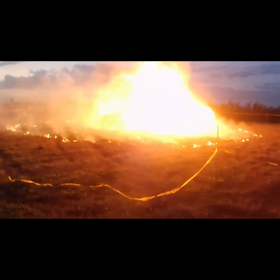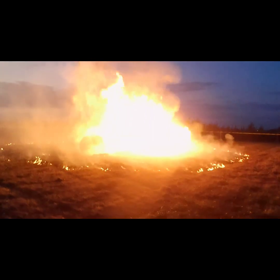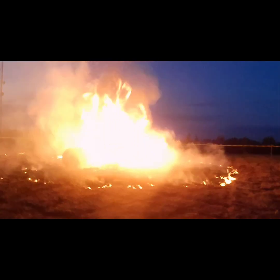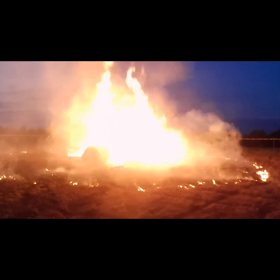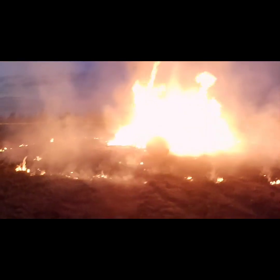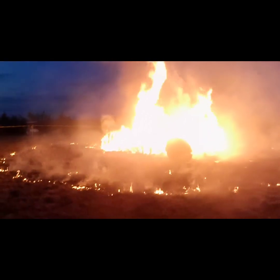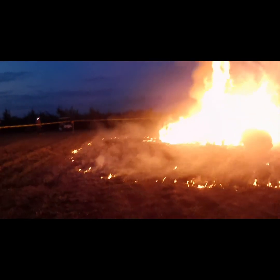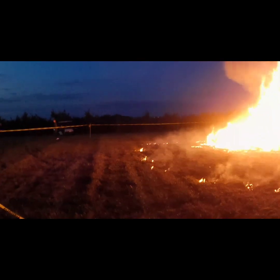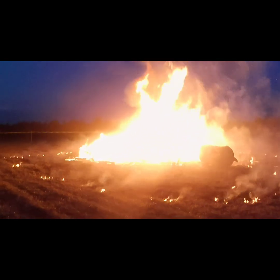So it's slowly but surely dying, so now it's not as hot. Giving you a ground view of the bonfire. Where's the marshmallows? The s'mores. That's all that was missing.